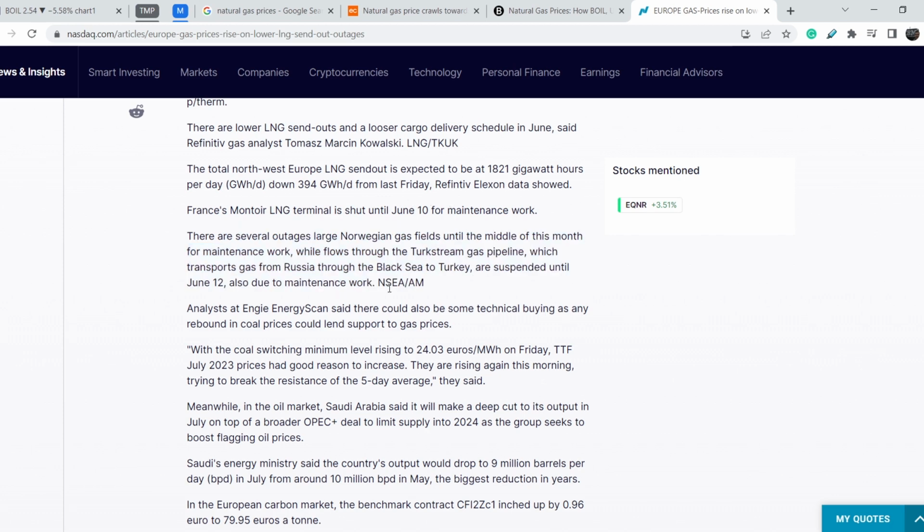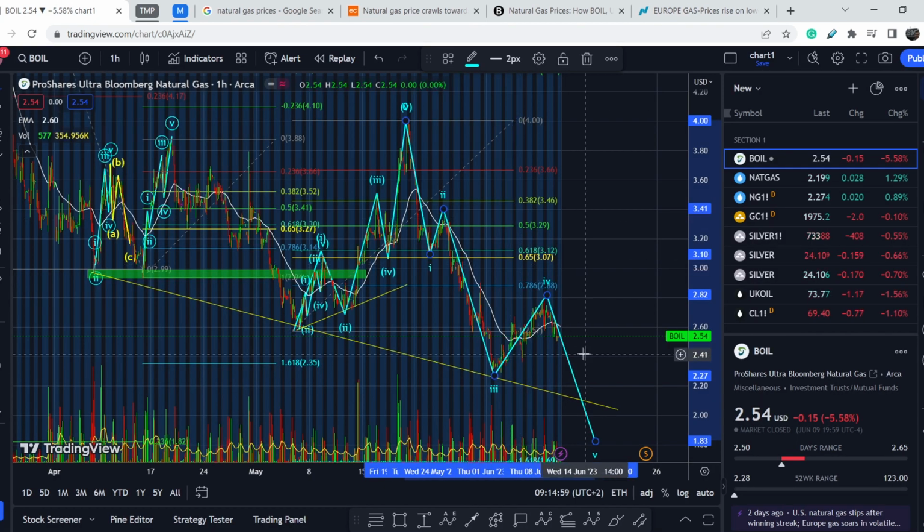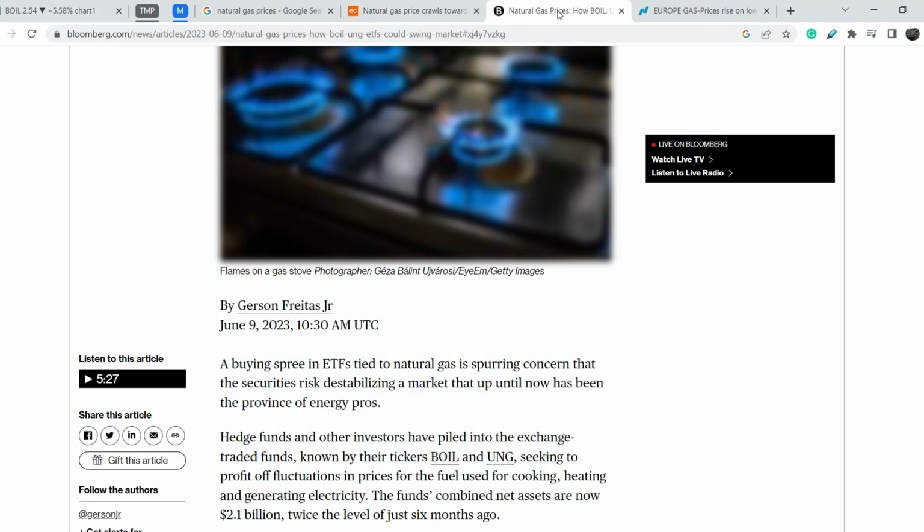I covered it in my couple of previous videos. This means we have 3 deadlines: June the 10th, June the 12th, and the middle of June. And that is why we might see the movement to the downside, because we already hit June the 10th and we have the first attempt to see the movement to the downside. And on top of that, we might see increasing volatility on this asset.